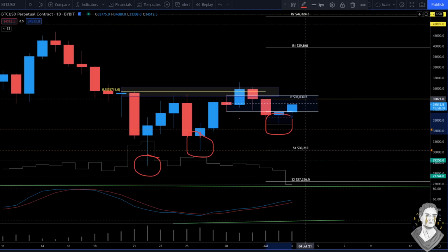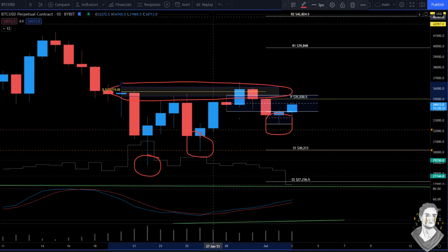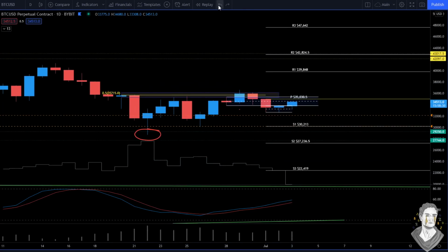We wanted to see us get back above that $35,000 level, and that would also be testing our bearish order block that we had been trading over this last week as well. So we would need some solid open enclosures above that monthly pivot into this bearish order block. We would need to be watching that very, very closely.